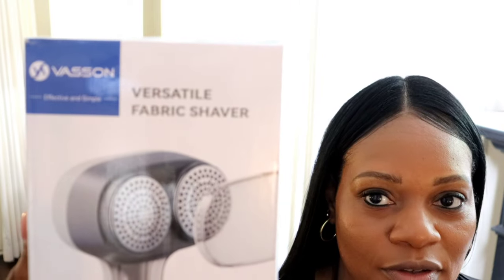I will link this. So if you have clothes that peel or furniture that peels, like if you don't have leather furniture, if you have a different material, I don't care where you get the furniture from, sometimes it may suffer from peeling. This is the key. I re-gifted my other one, so I had to purchase another one from Amazon.